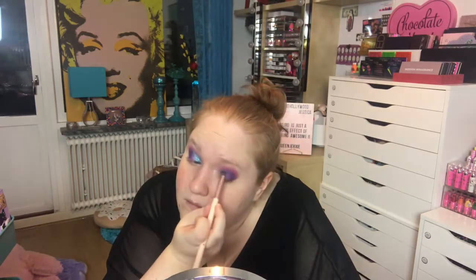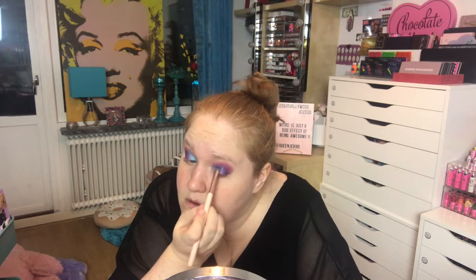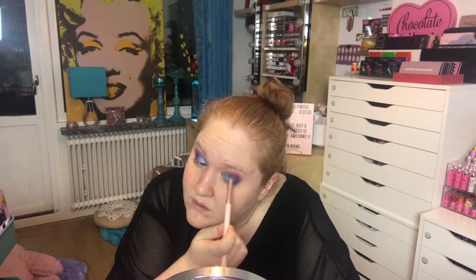Then we'll have to have something else under the eye. Ooh, this one I liked a little bit better. Now the purple won't show up that much. This was better than the other satins. Like that. Now I should only have, maybe I should have had the purple underneath. Because now this is going into the blue.